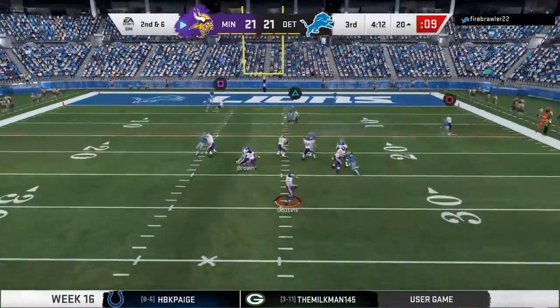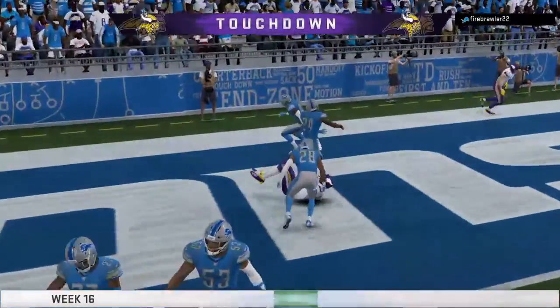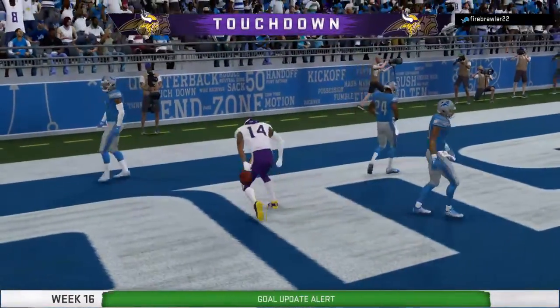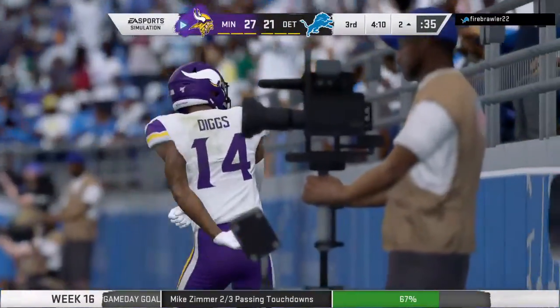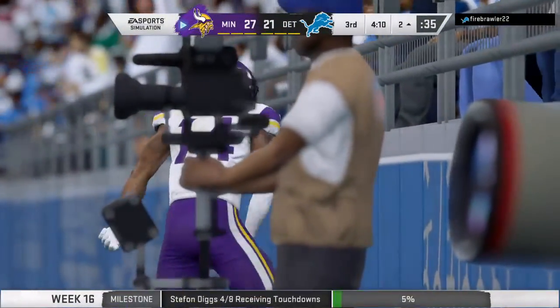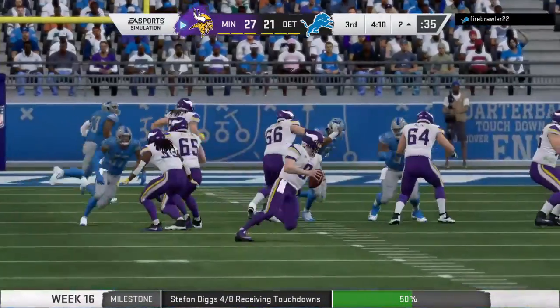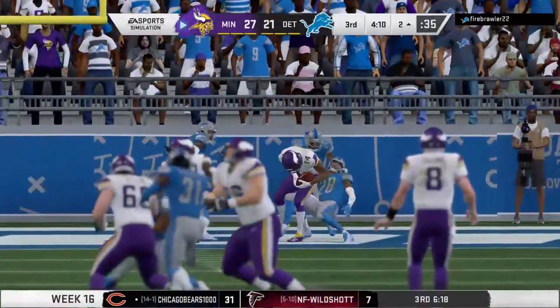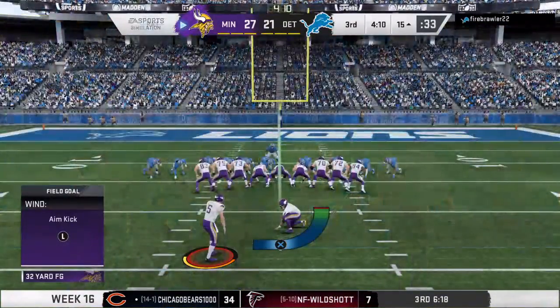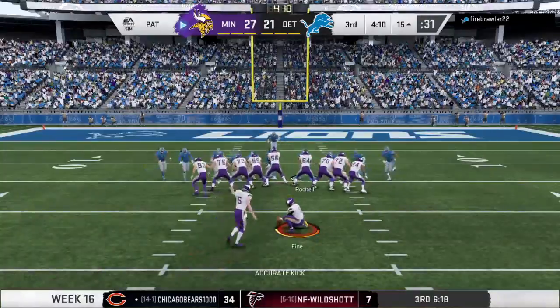Now Cousins here on the bootleg. And that'll be caught by Diggs for a Minnesota touchdown. Stephon Diggs, his 4th touchdown on the year, as his guys are able to regain the lead. And it was a tight window. He knew he had to rocket that thing in there. He got it done. And when you're able to complete one like that, your confidence has to just go sky high. You just mentioned it.